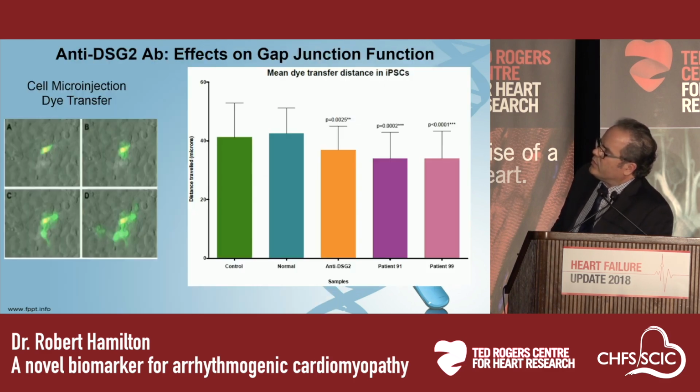And so we decided, well, perhaps there is some effect, and one of the best tests that we had for ARVC is to take a look at gap junction functions. So although ARVC is caused by many different protein mutations, one of the common effects in basically all the tissues that we get from ARVC is that we see a reduction, a secondary reduction in gap junction function.